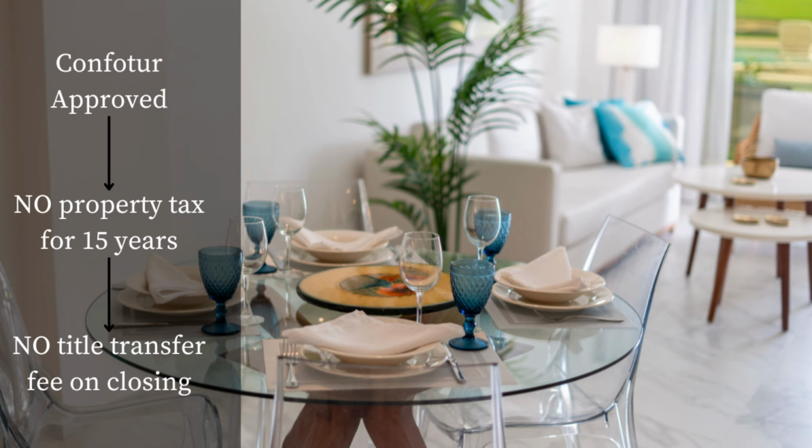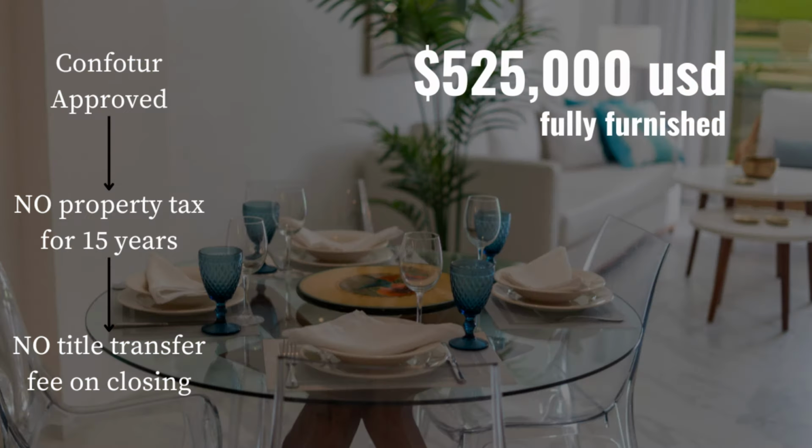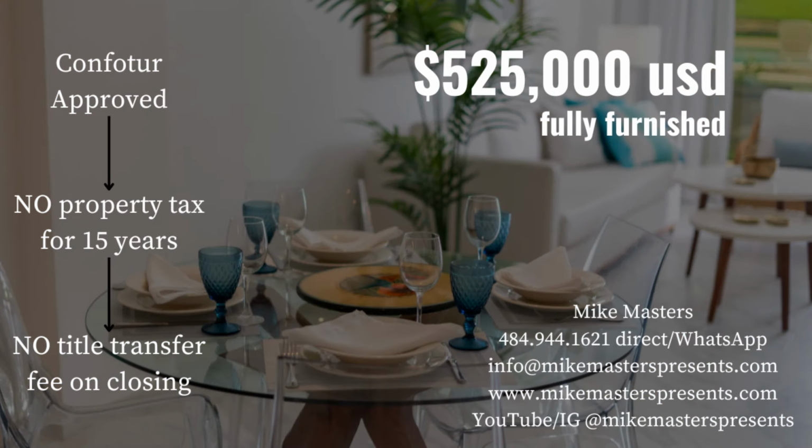Don't miss out on the chance to own this piece of luxury in paradise for only $525,000, fully furnished. Ready to make this dream property yours? Contact me now and make this your perfect home in Cana Bay.